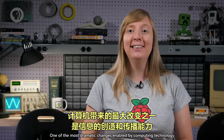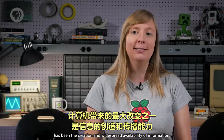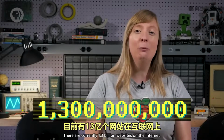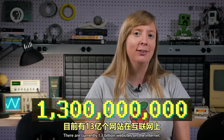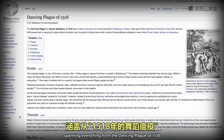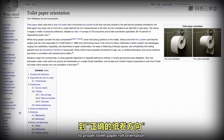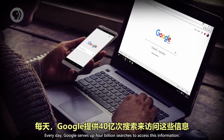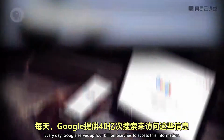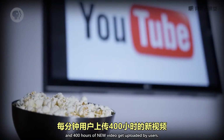One of the most dramatic changes enabled by computing technology has been the creation and widespread availability of information. There are currently 1.3 billion websites on the internet. Wikipedia alone has 5 million English language articles, spanning everything from the dancing plague of 1518 to proper toilet paper orientation. Every day, Google serves up 4 billion searches to access this information, and every minute 3.5 million videos are viewed on YouTube, and 400 hours of new video get uploaded by users.